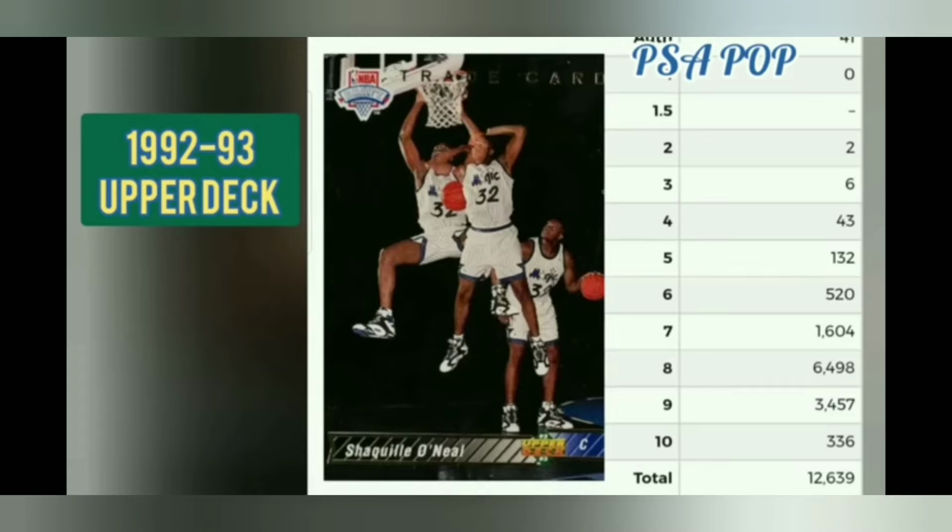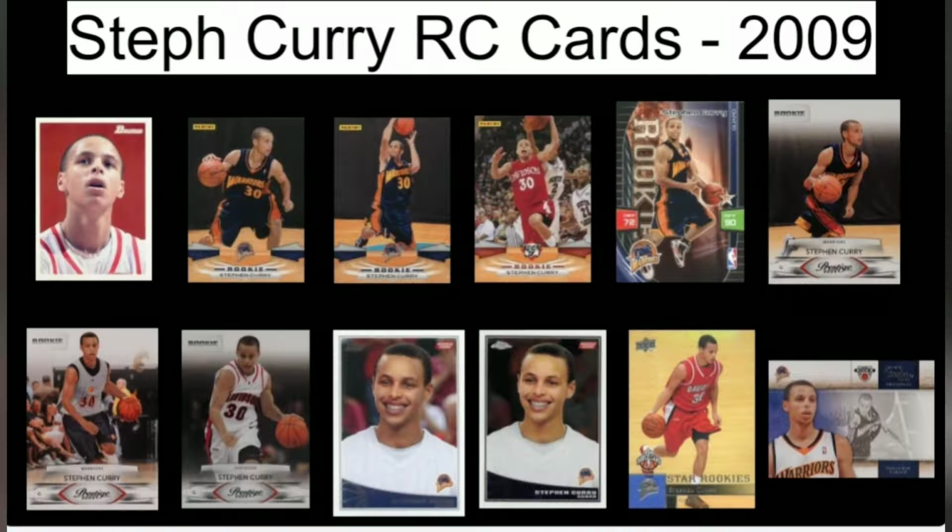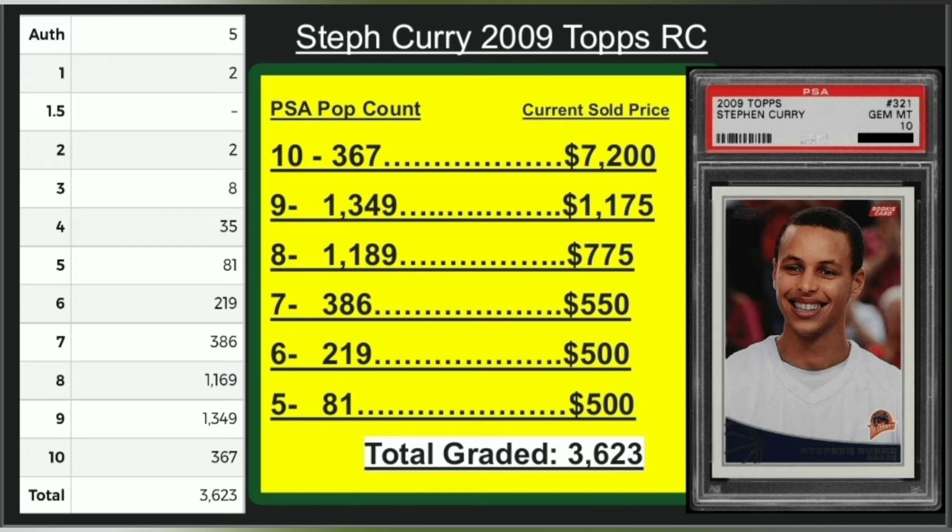Obviously in the 10, that's great, but there's a lot of these graded compared to his other rookie cards. So another year that looks similar to Shaq is the Steph Curry year in 2009. Some of these pop counts are somewhat similar. Here's a dozen base rookie cards, and then of course many more with autograph and jersey.